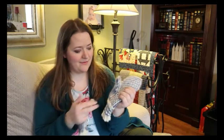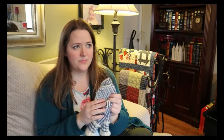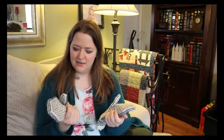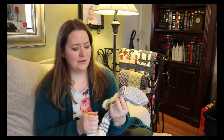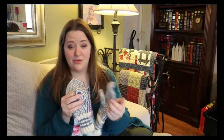And this is the first time I've ever done what's called an afterthought thumb, where you put the waste yarn in and keep knitting up, and then you come back, pull out the waste yarn, and knit in your actual thumb. But it's my proudest project to date. I won't be doing this again for a while. I'm eventually going to find a pattern I really want to do, but that was harder than I thought it would be.